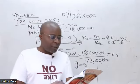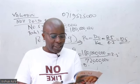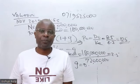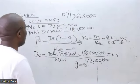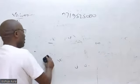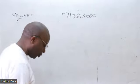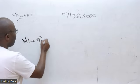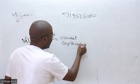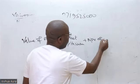So number 2, they want us to give them the value of the company as at 3rd April 2019, assuming that the management made a decision to undertake the investment. So this is an examiner who is wishing us success. When he tells us to provide the value of a firm, how do we provide the value of an organization? The value of the organization basically will be what we call market capitalization. So value of the firm equals market capitalization plus the net present value of future projects.